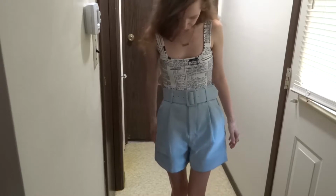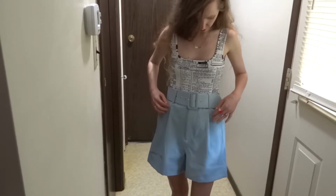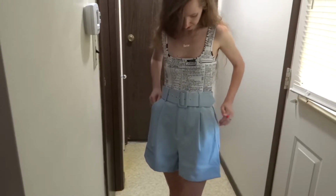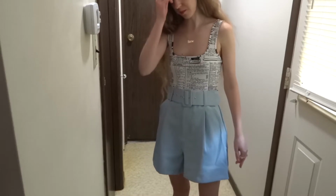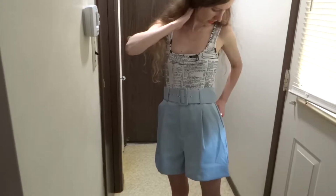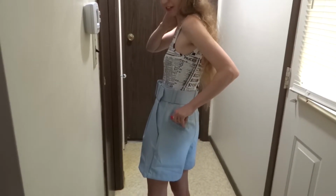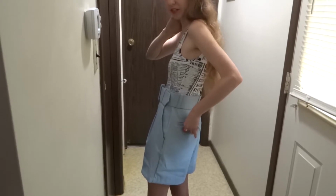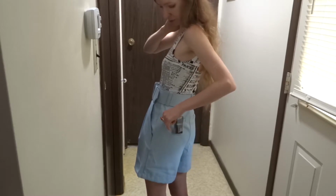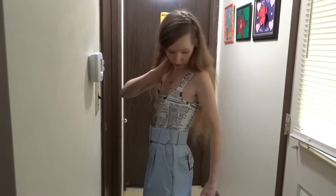I think the cut is nice. I do appreciate the darts right here. I think that's flattering. I can't actually see what they look like on me because I'm showing you before I even see this. They have back pockets, but these back pockets are a lie. So I will minus a point, not that I even have points, the points are made up and they don't matter, but minus a point for having fake pockets, because fake pockets are worse than no pockets.